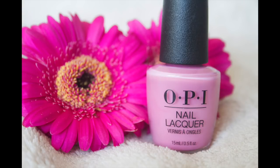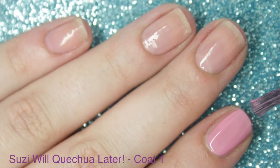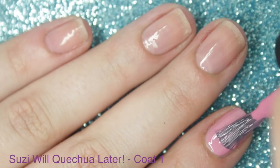The next polish I have to show you is called Suzi Will Quench You Later, and this is quite similar to the previous one, but just a lot more muted of a pink shade. A little bit more dusty.